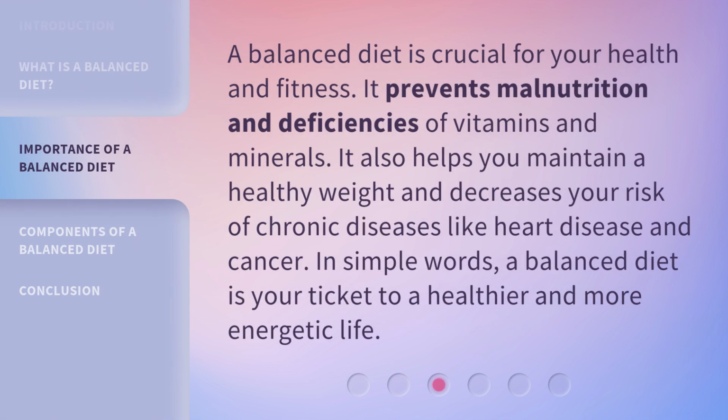A balanced diet is crucial for your health and fitness. It prevents malnutrition and deficiencies of vitamins and minerals. It also helps you maintain a healthy weight and decreases your risk of chronic diseases like heart disease and cancer. In simple words, a balanced diet is your ticket to a healthier and more energetic life.